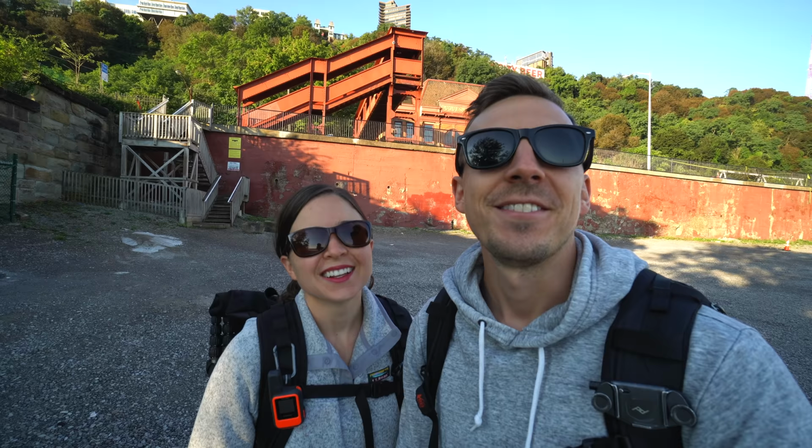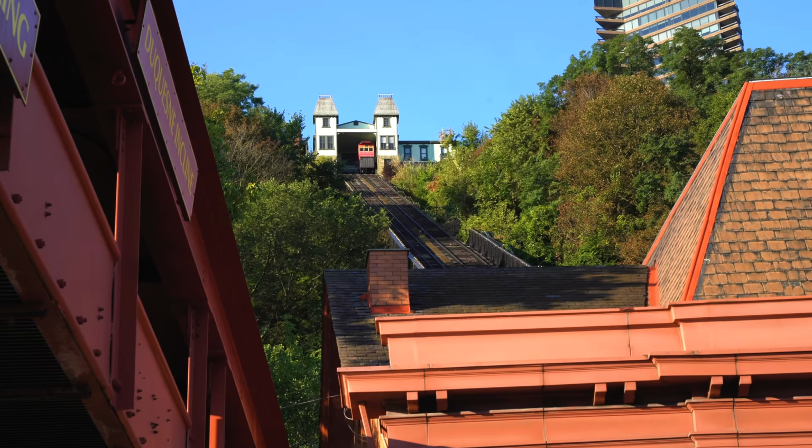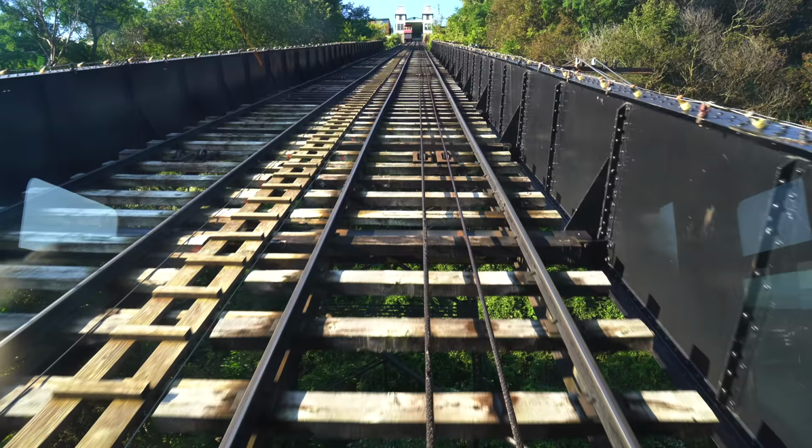The Duquesne Incline opened in May 1877 and it carried passengers and goods up and down Coal Hill, now called Mount Washington. The track gauge is an unusual 5 feet, is 800 feet long, 400 feet in height, and is inclined at a 30 degree angle.